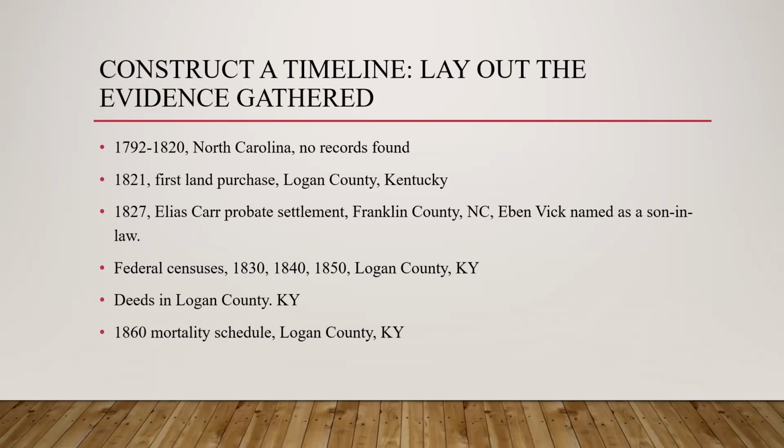Constructing a timeline can really be helpful. So we know that there are no records of him between 1792 and 1820. In 1821, he made a number of land purchases in Logan County, Kentucky. He had money. He was able to sign his name. So he doesn't seem to have been poor. He came into the county with enough money to buy a number of tracts of land. In 1827, when his father-in-law died, there was a probate settlement in Franklin County, and Eben was named as a son-in-law. He appears on the 1830, 1840, and 1850 censuses in Logan County, Kentucky, and in the 1860 mortality schedule.